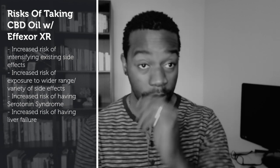Two, part of heightened side effects, you could also experience a wider variety of side effects. So instead of just the side effects that you're experiencing already becoming more intense, you could introduce more side effects. Maybe you're experiencing 2 or 3 of them, that list could expand to 5 or 6, because maybe you're taking CBD oil with Effexor XR. I'm going to get into why that would happen, but first, I want to share with you what would happen.